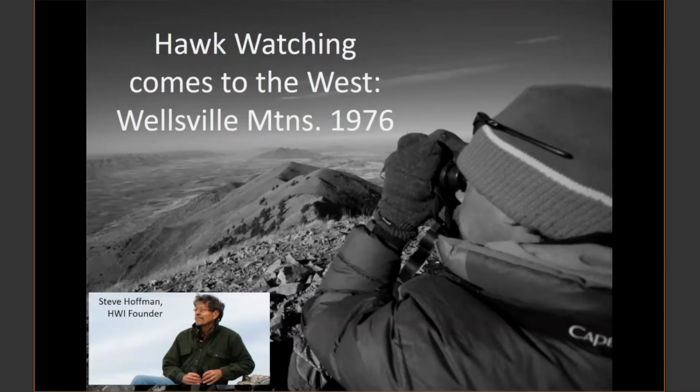And he found the Wellsville Mountains, which are the northern extent of the Wasatch Range. You can see a picture from the lookout at the Wellsvilles here. It's very steep. It was a really difficult site to access, a big elevation hike up and down every day for the counters, but he counted lots of migrating raptors here at the Wellsvilles. He tells the story much better, so you'll get a chance to see Steve talk. I recommend it. While he was counting, he saw many golden eagles and was astounded by the number of eagles he was seeing, and described to his advisor how cool it was.